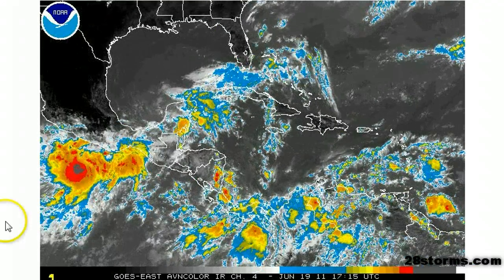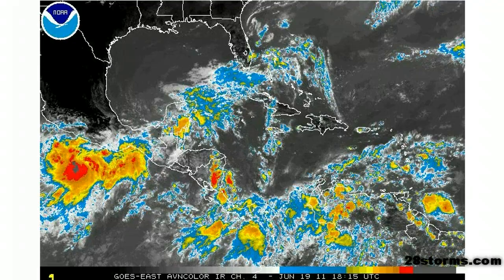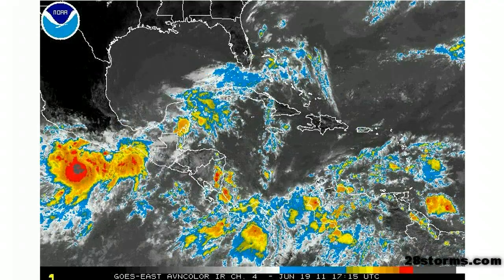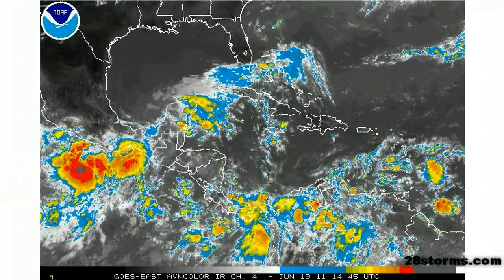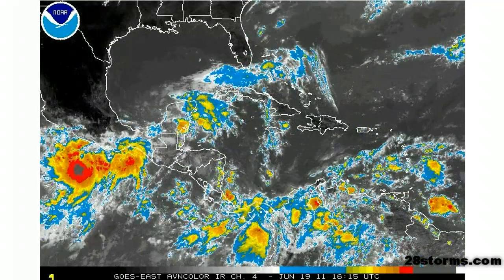So, as stated before, even if the immediate center does not pass directly over the coast, there is the threat of significant rainfall to the northeast of the center. As we already see on the latest infrared, there's a lot of convection that spans several hundred miles away from the primary circulation, and this is expected to continue riding up the coastline over the next 3 to 4 days.